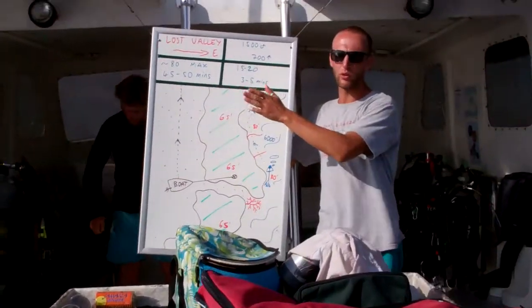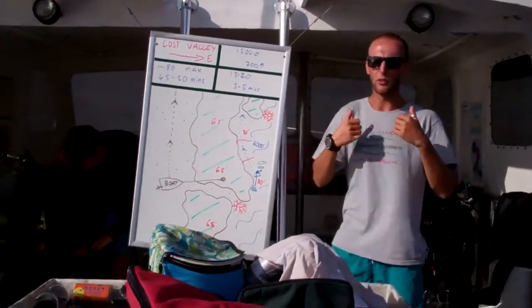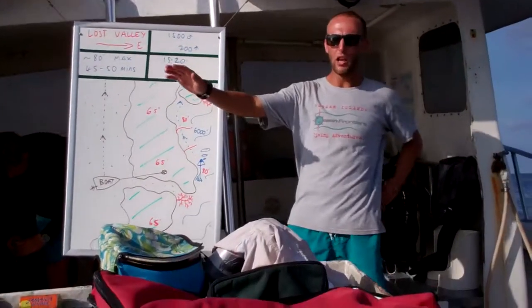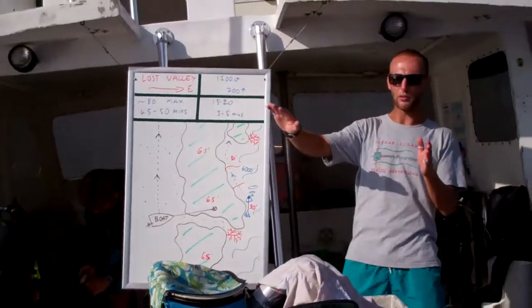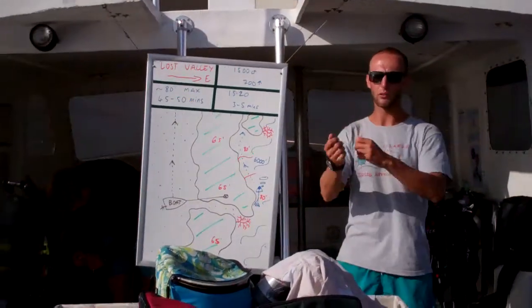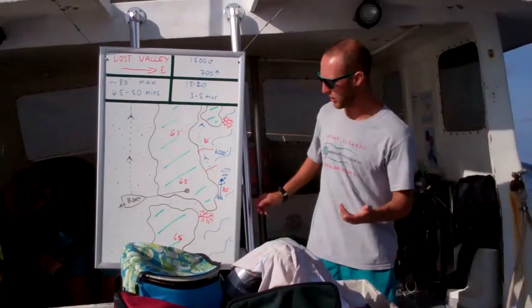I'll bring the boat in. If you get to the surface, guys, one thing I would like you to do first of all, just inflate your BCDs and just wait. I'll bring the boat into position, and with a slight breeze here, I should be able to drift back towards you guys. We'll throw the line out like so, and you guys can pull yourselves in towards the boat as well, okay?